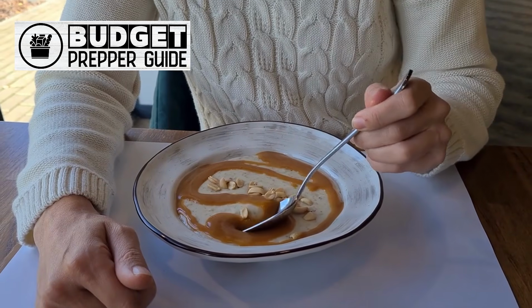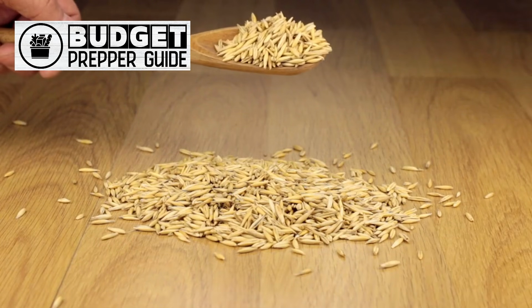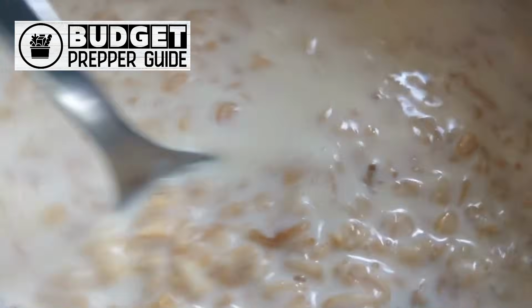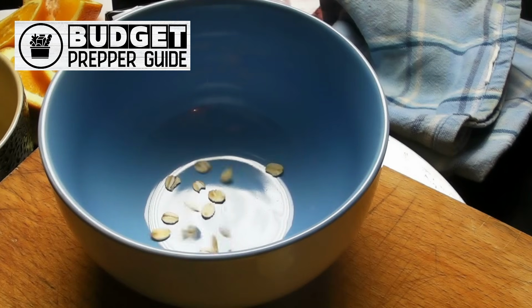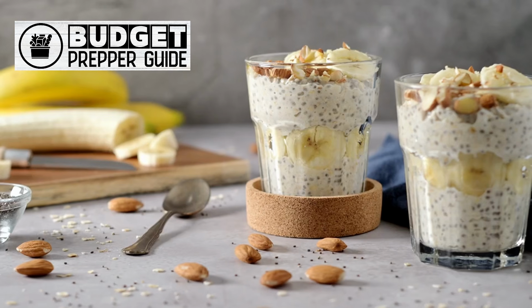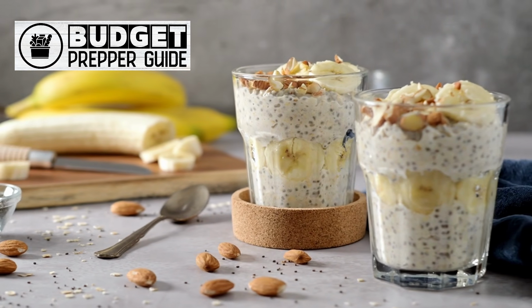There are a few different kinds of oatmeal out there. Instant, rolled, steel cut. They all do basically the same job, but some are more convenient than others. Instant is quick and easy, perfect for days when you don't feel like waiting. Rolled oats take a little longer to cook, but they're heartier and give you that classic oatmeal texture. Steel cut is the toughest and takes the longest to cook, but a lot of people love the chewy bite.